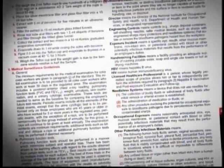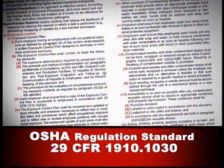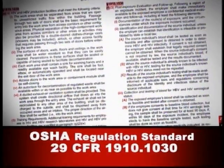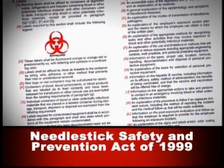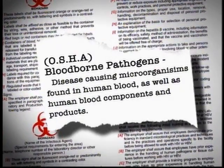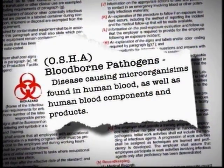In 1991, because of serious concerns about these exposures, OSHA mandated the regulation standard 29 CFR 1910.1030. This standard was again updated in 2001 to incorporate new regulations from the Needle Stick Safety and Prevention Act of 1999. OSHA defines bloodborne pathogens as disease-causing microorganisms found in human blood, as well as human blood components and products.